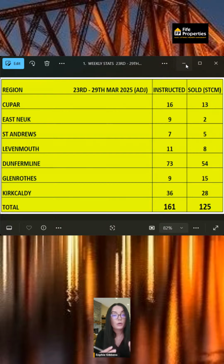It's probably because more people have been waiting for the lighter evenings, the nicer weather, the gardens being in full bloom. People have been waiting for this moment, and we'll certainly see that as the weeks go on with the amount of properties that are coming to market, and only 2 selling in the East Neuk.